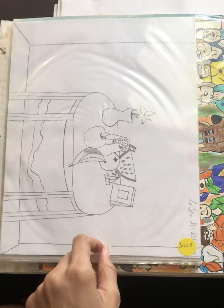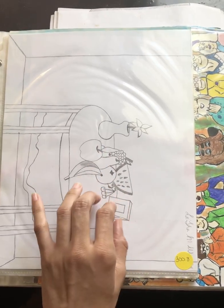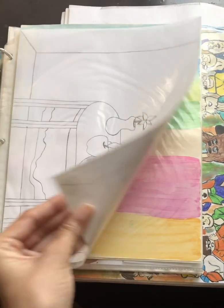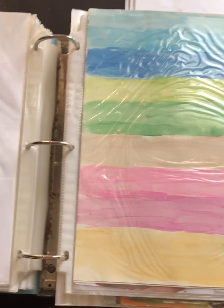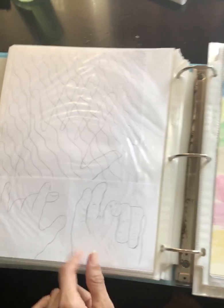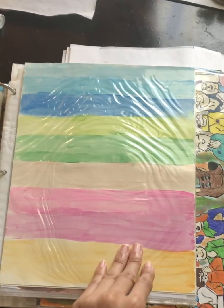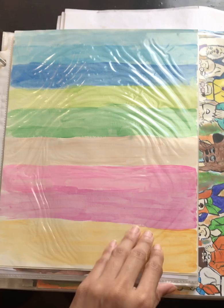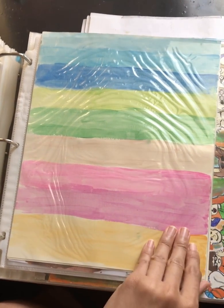Here's another apple setup with fruits and stuff, and a table, right? So more hands. Guys, I've gotten so much better at hands. I'm actually happy because I got to the point where I got so good, I'm just obsessed with the idea of doing them. Color patterns with watercolor.